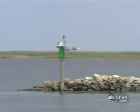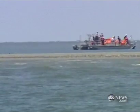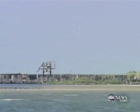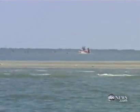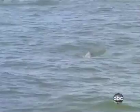So as we saw on our trip into the Gulf, crews are furiously laying booms across much of Louisiana's fragile coast. Barrier islands, wildlife sanctuaries, all expected to take a direct hit. We also saw what's at stake when a pair of dolphins surfaced not far from our boat.